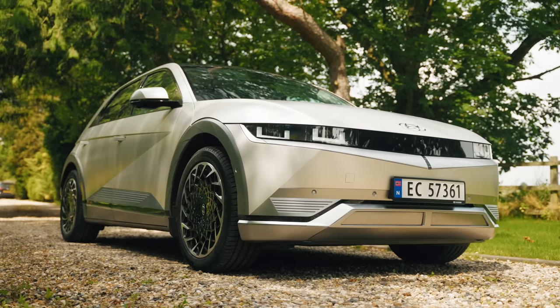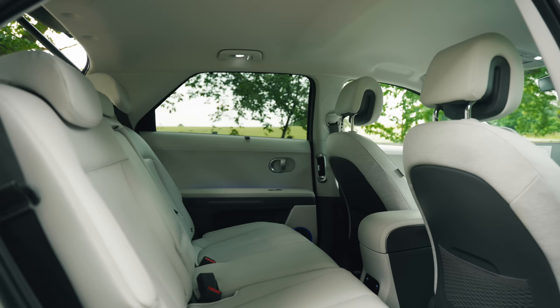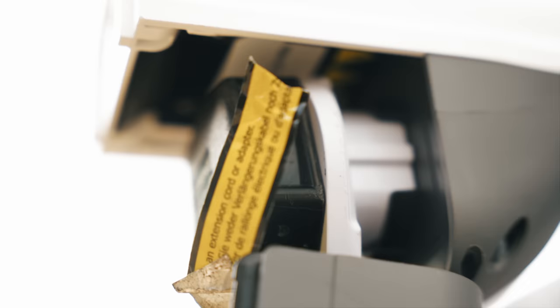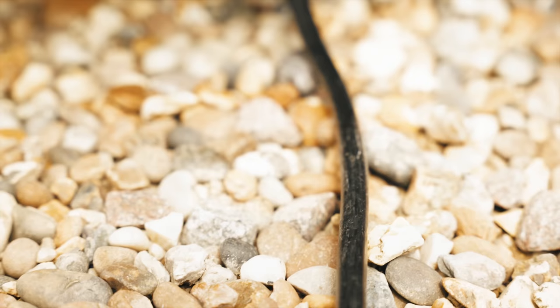And it's not just useful for budding gardeners. There's a second 3-pin plug in the back seat too. And because V2L allows for 3.6 kilowatt charging, it will power nearly anything. So if you have a friend that's running low on juice, you can connect your V2L adapter, connect that external gadget, and off you go. And yes, this electric car can even charge other electric cars.